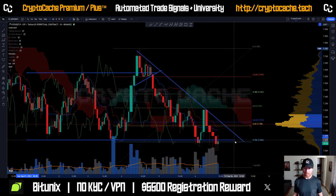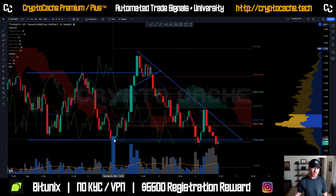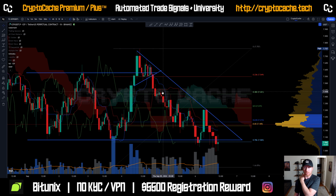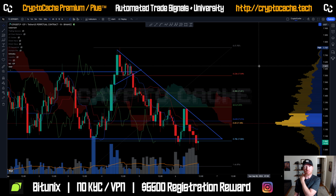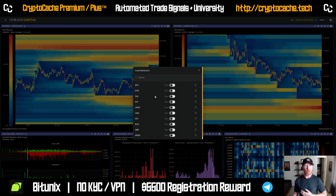We got a previous support level here that we're testing right now, and so far that isn't holding. Not great. Again, this is only on the hourly, but our local low here is about 707. With us closing below that, that might be a bearish sign. So we'll look at that and a few other things here. Let's go ahead and take a peek at some back-end liquidation levels first, to recognize where we're at.